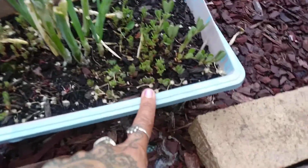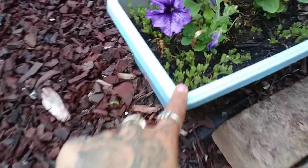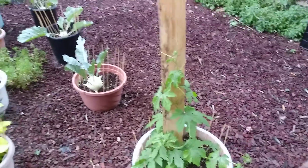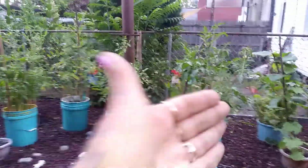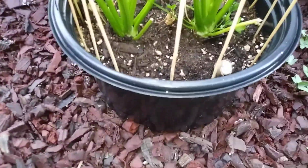Look at all the purslane coming up on its own. I decided to let it rock in here as well. Nothing here. And my onions. All right, I have nothing else to report. Hopefully the next time I make a video, the ripening will have begun, because I cannot wait for a tomato in my mouth. Some celery.